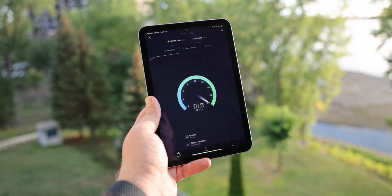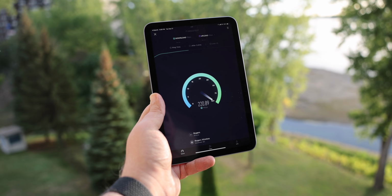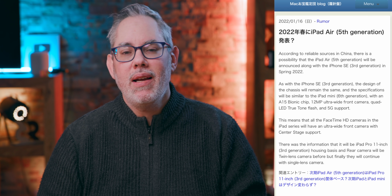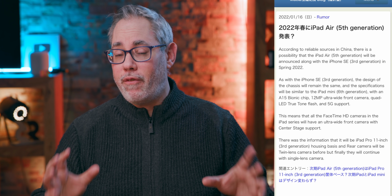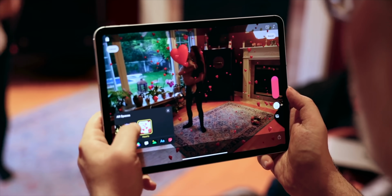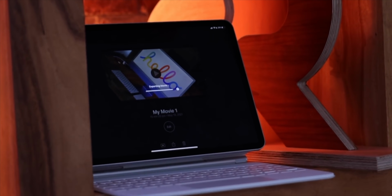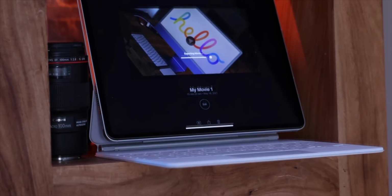Plus 5G, because one more G, and everything is going that way these days anyway. But also a better rear camera and likely a whole new fresh set of fashionable colors. And personally, I'm hoping for orange. No mini LED though, and no ultra-wide camera on the back or LiDAR, no 8 or 16 gigabytes of memory, and no larger than 11-inch display.